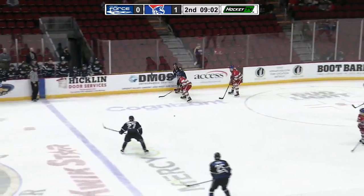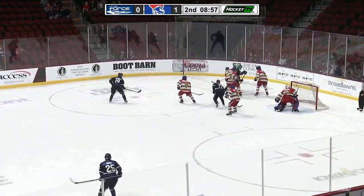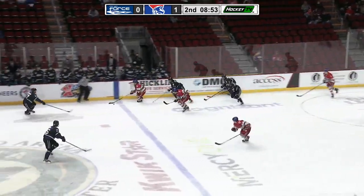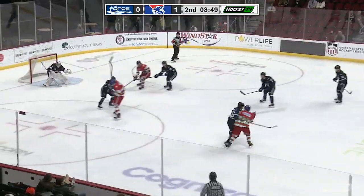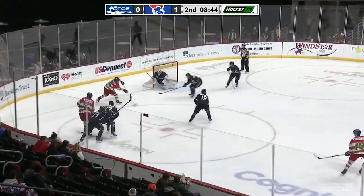They'll cycle it again. Up top, big drive, and then the netminder got a piece of it. In tight was Kyle Smolin. You're probably wondering, how does he miss the cage from there? He didn't. Keppel aided that one wide. Now carving through is Connors. Buccaneers attacking with Mercury. Here's Chupani from a tough angle.